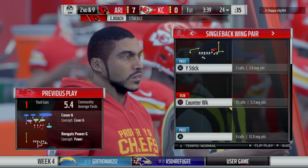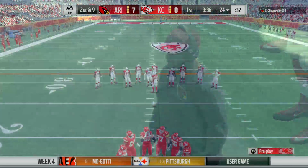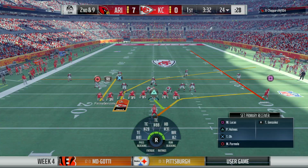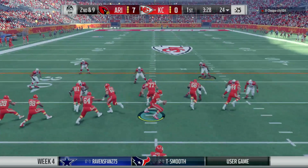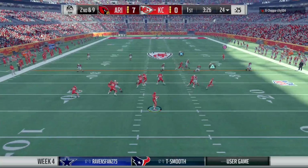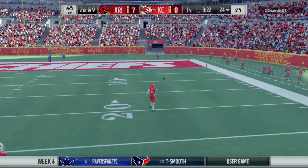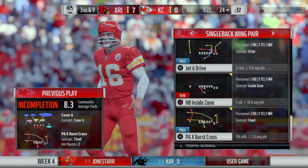Nice job by that defensive front there to hold him to a short gain on first down. Well played, I must say. Yeah, only getting 1 yard. There was no room to run. On play action, they'll throw. He's going to float this one deep right side. And they went for a big play through the air on second down. Couldn't connect. Now it's 3rd.